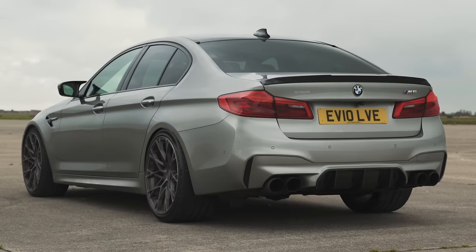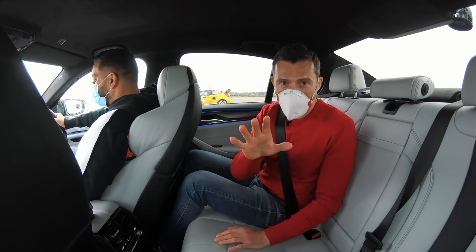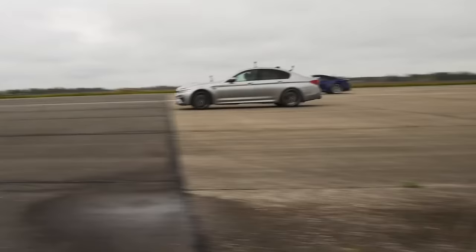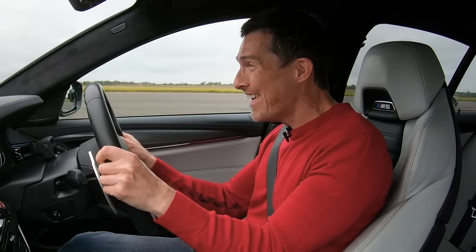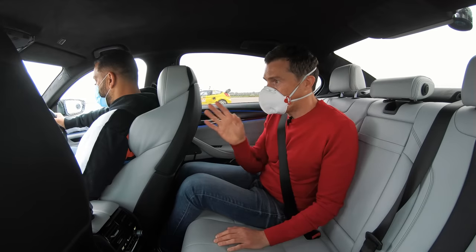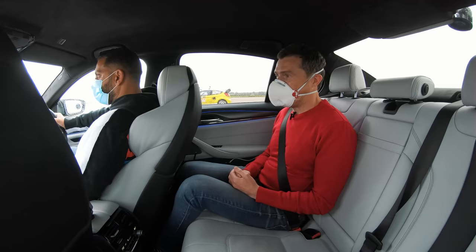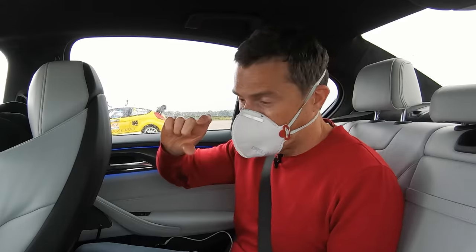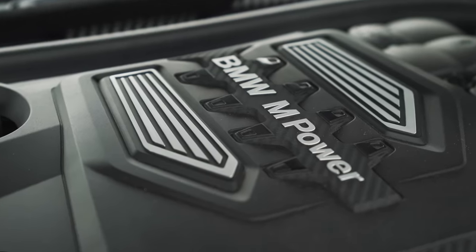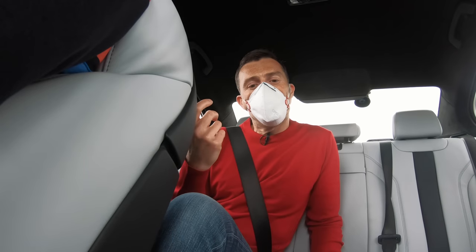So, what's happening? Right, I'm in the BMW Evolve M5. I'm so excited. You haven't driven this yet. This is one of the fastest cars I've driven, and one of the fastest cars we've ever had on Carwow. Tuned M5, 4.4 litre twin turbo V8. It had a stage 2 tune on it. It did 800 horsepower. Then Evolve has tuned it again with forged pistons and all that kind of stuff. It's now got 1,000 horsepower. It's nuts. So we thought we'd race something a little bit different with it.